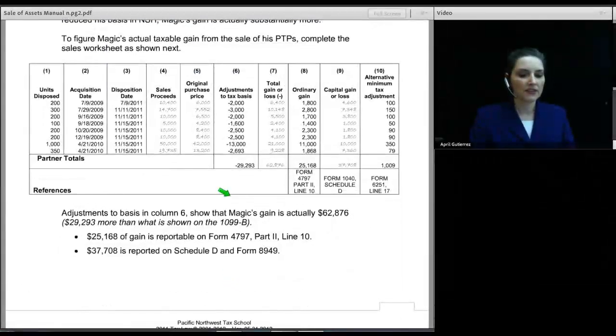And then of that $62,876, $25,168 is ordinary gain reportable on line 10 in Part 2 of Form 4797. And the other portion of the gain, $37,708, is going to carry to Schedule D and be entered on Form 1040. But obviously, before we do Schedule D, we have to do 8949 to report each and every one of these sales and the adjustments to basis in them.